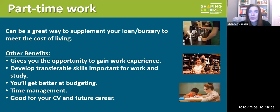There's lots of other ways you can top up your student finance maintenance loan. Quite a popular one for students is some part-time work. It really depends on your circumstances if you're able to do this. There's lots of different considerations when you're looking for a part-time job, but many students find a flexible working pattern is good for university because it gives them lots of other benefits.